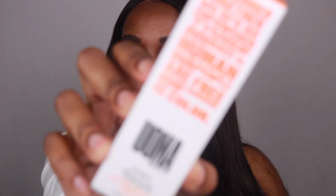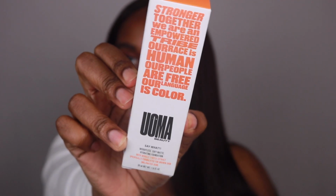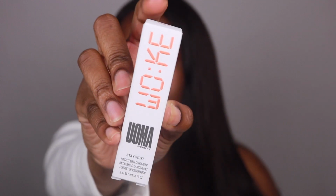This is the Uoma Beauty Say What Weightless Soft Matte Hydrating Foundation, and it comes in 30 milliliters or 1 fluid ounce. So this is what the packaging looks like. I really love this packaging that it comes in. And the concealer is the Stay Woke concealer, and this is its little packaging. It has the alarm clock on there.